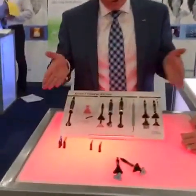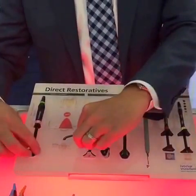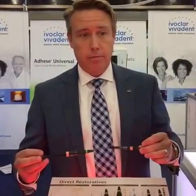This is our whole composite system, but what's really hot right now is the bulk fill portion, which is really these two products here. Both are bulk fill. You can layer them up to 4 millimeters and cure them with one 10-second cure because of a special initiator system called Ivocerin.